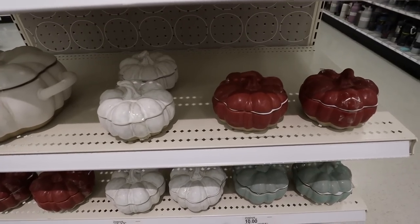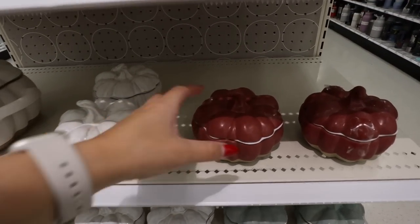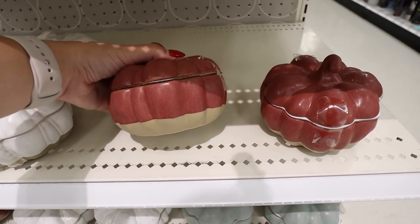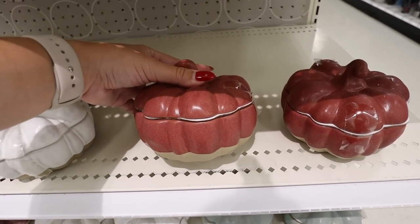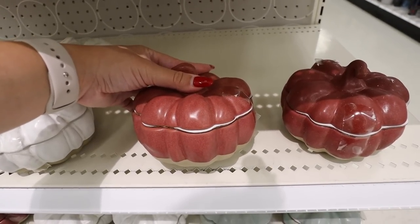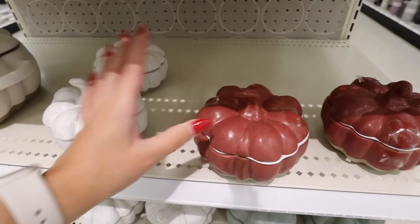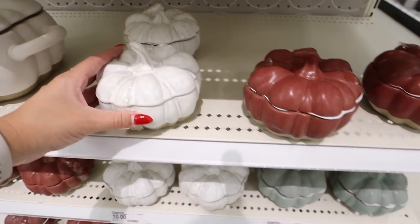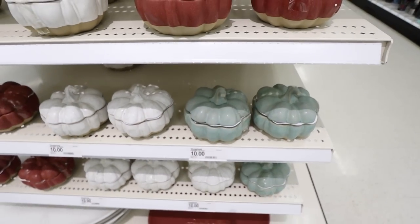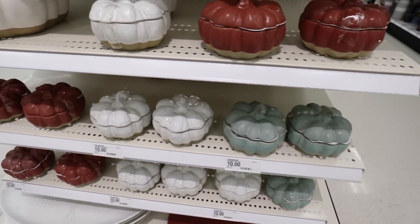Then down here they have tiny crock versions. They are all taped shut, but you can use these as tiny candy jars. They are two-tone, so they have this really pretty brick red color with the taupe on the bottom. Also comes in cream, and then it also comes in this really pretty teal blue color, so that's really fun to see for the fall. So these are really small.